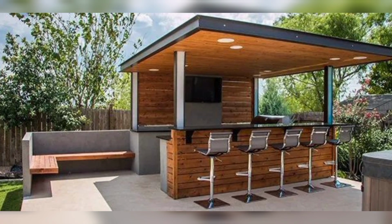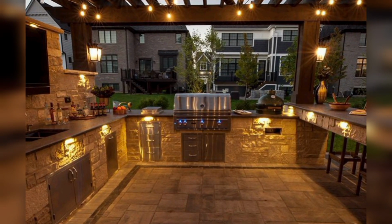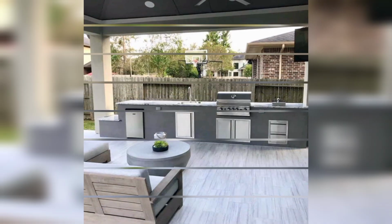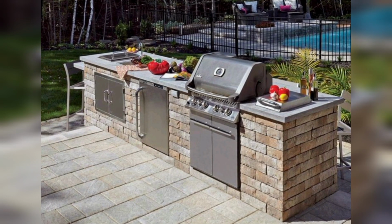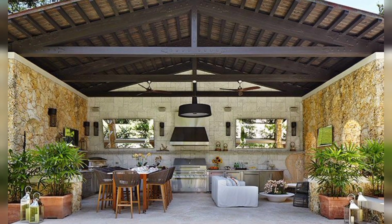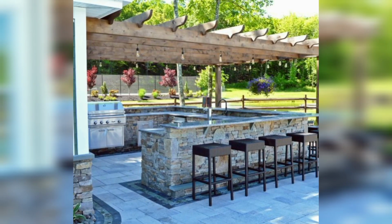Creating an outdoor kitchen and patio can be a fantastic way to expand your living space, entertain guests, and enjoy the outdoors. Here are some ideas and tips to inspire your outdoor kitchen and patio design. Define your purpose. Determine how you shall use the space. Is it for cooking, dining, socializing, or all of the above? This will help you plan the layout and choose the right features.